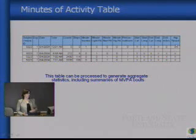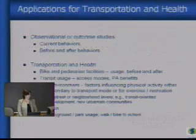But once we do this, then we can aggregate this up to generate these bouts of moderate and vigorous activity, which are kind of one of the key focus areas for physical activity studies. Are people spending enough time in these 2 categories?